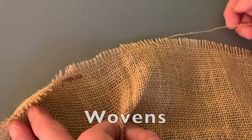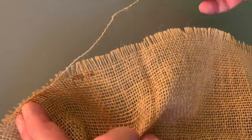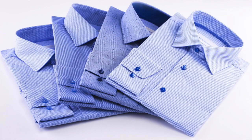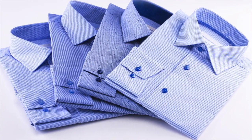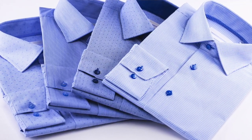So now let's move on to woven fabrics. Not all wovens are created equal, meaning there are different types of weaves, such as Oxford. You might have heard of an Oxford shirt, for example, right? If you look at an Oxford shirt, it's very formal and it's used a lot in business looks. It is characterized by using one colored thread, say like blue, for example, and one white thread, which gives a dotted appearance.